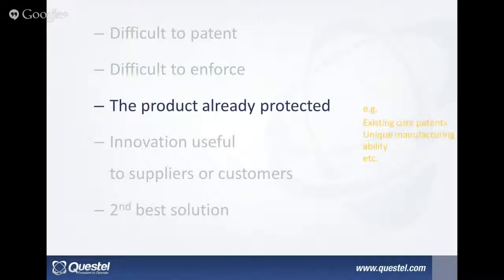Sometimes people publish when the product which uses the innovation in question is already well protected. So maybe they already have some kind of monopoly in that area, maybe they have a unique manufacturing ability, or they have existing patents which already protect the products where they're going to use the innovation. Therefore, the benefits of the monopoly go down, and that cost-benefit analysis changes, and we see more publications.